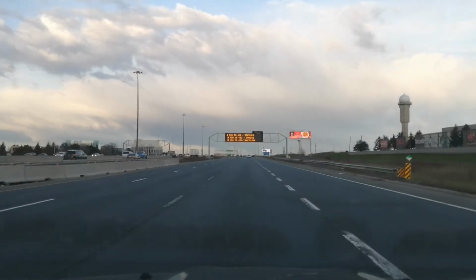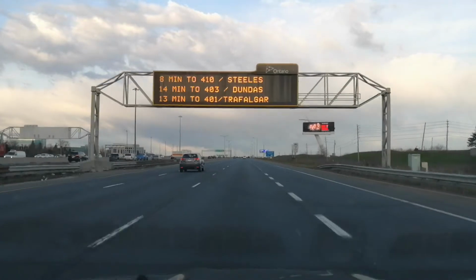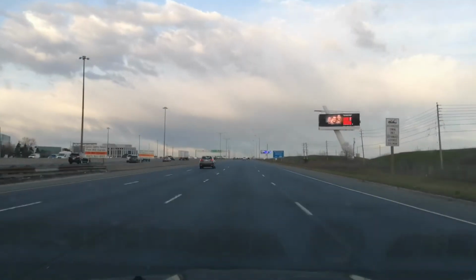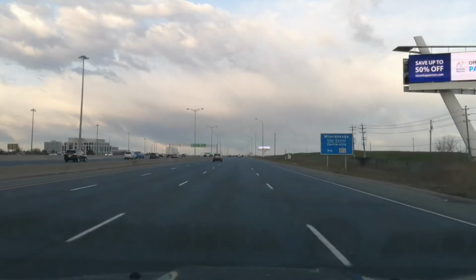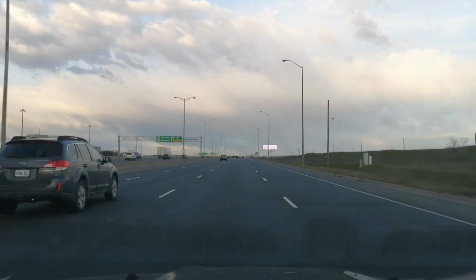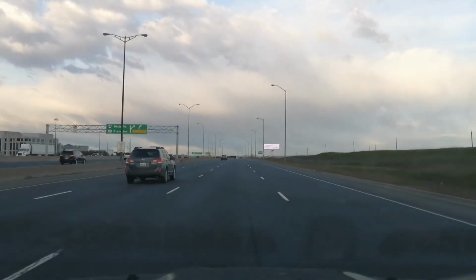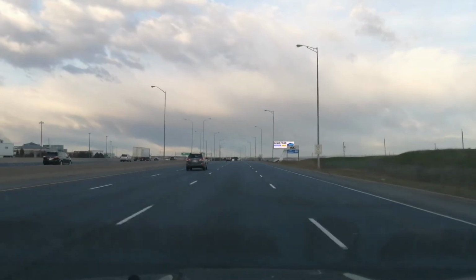It's the second longest highway in Canada after the Trans-Canada Highway, which runs from east to west. The 401 basically runs from south to north. But it's the busiest highway, not just in Canada, but in North America. One of the busiest, certainly, in the world.